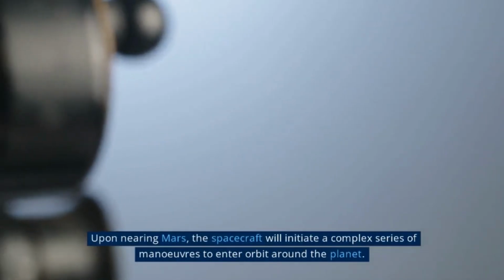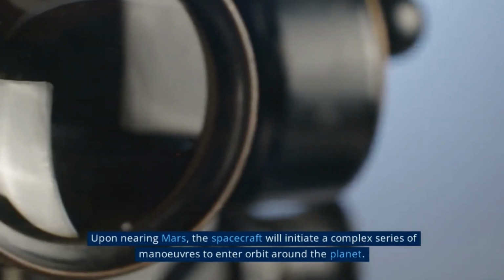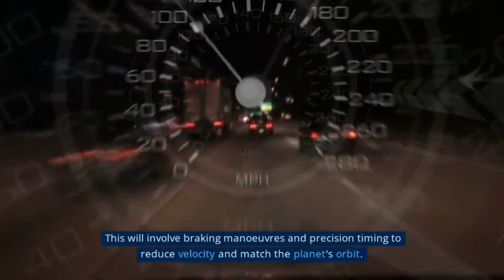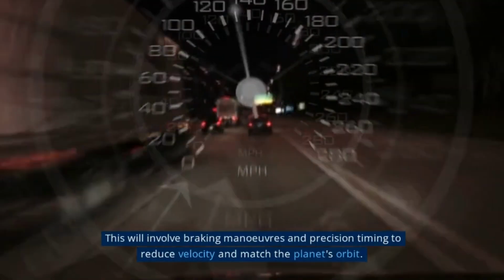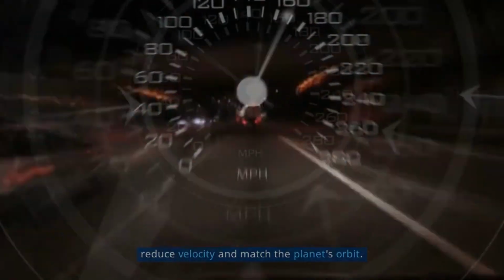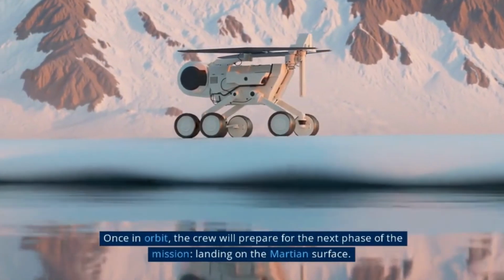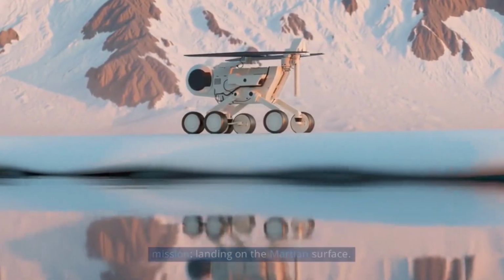Upon nearing Mars, the spacecraft will initiate a complex series of maneuvers to enter orbit around the planet. This will involve braking maneuvers and precision timing to reduce velocity and match the planet's orbit. Once in orbit, the crew will prepare for the next phase of the mission, landing on the Martian surface.